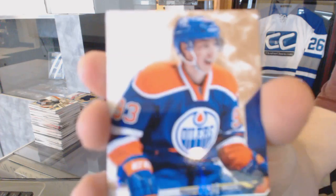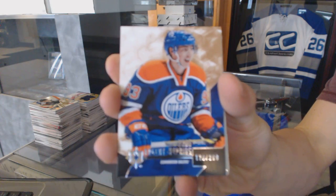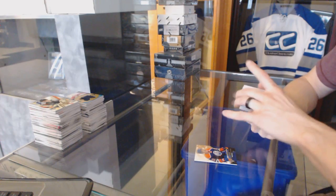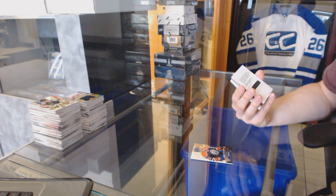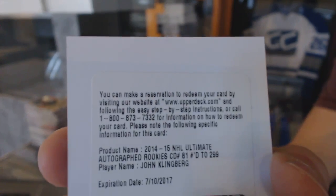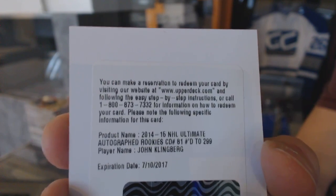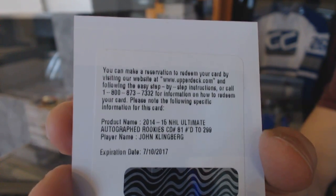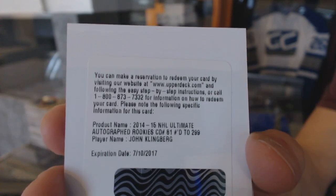All right, base card numbered to 299 for the Edmonton Oilers, Ryan Nugent-Hopkins. We've got a redemption for a rookie autograph numbered to 299 for the Dallas Stars, John Klingberg. John Klingberg, rookie autograph out of 299 for the Stars.